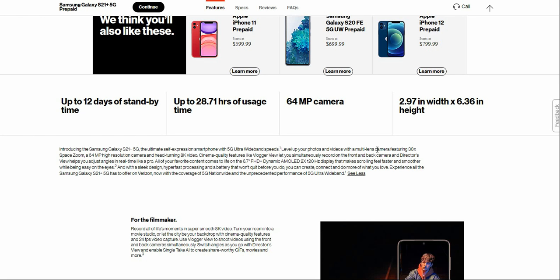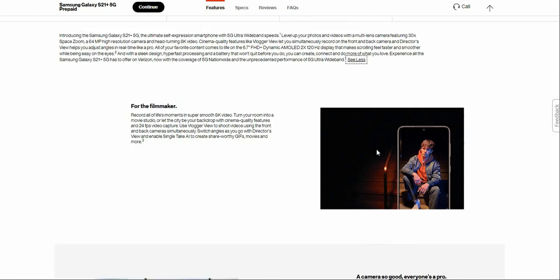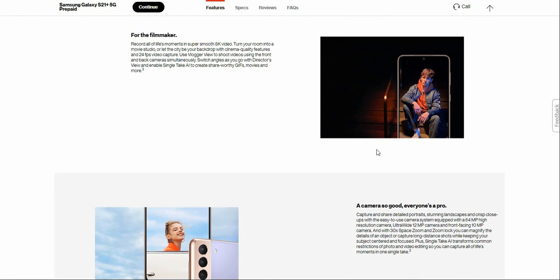Alright? So, yeah. For the filmmaker, so it's basically a carbon copy of the Galaxy S21, basically, right? Says for the filmmaker, record epic moments in super smooth 8K video.